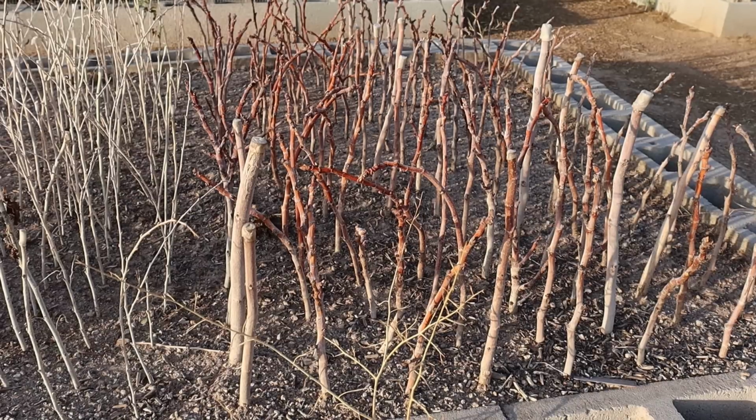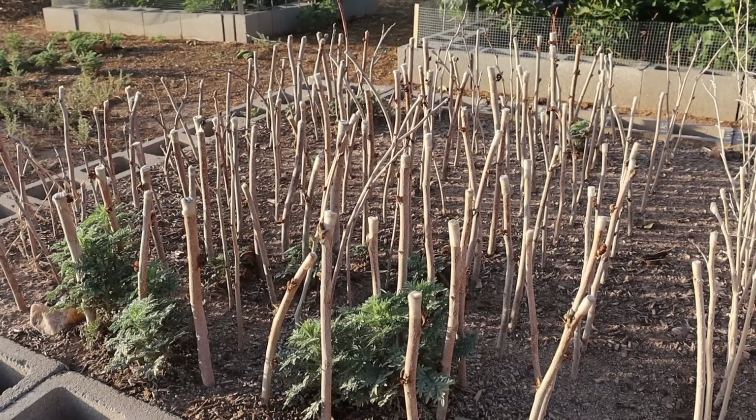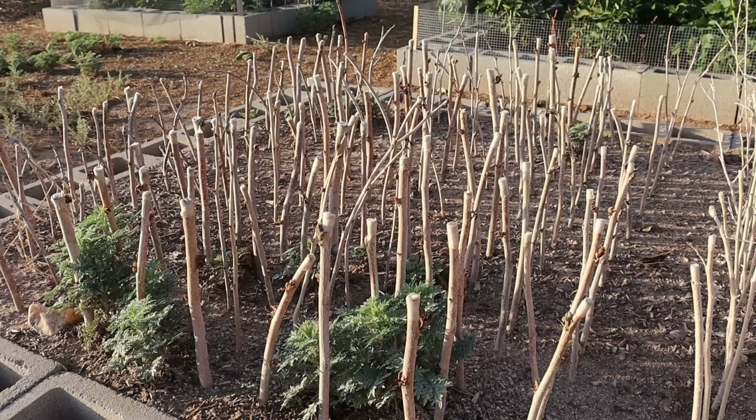Now we put fig trees in here, and you'll be able to see that they are completely dead. We have nothing alive from the fig trees. We also have a few different types of mulberries. The black Pakistan mulberry as well as the Shangri-La mulberries were a complete and total failure. We had none of those that took, even though they started to sprout here this spring.